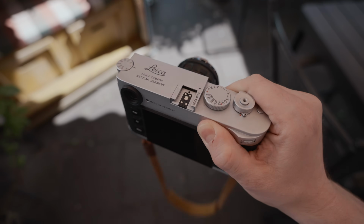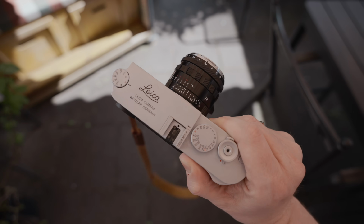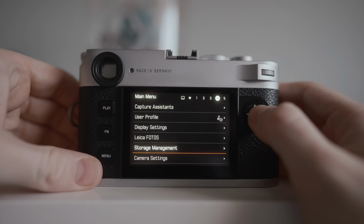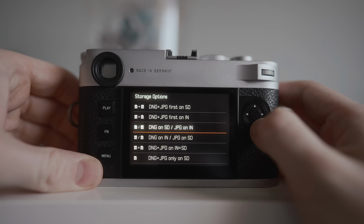And one quick thing that I wanted to mention as well that I do like is the fact that the M11-P has 256 GB of internal storage. It's a feature that I think every camera should offer. It just makes life a lot easier. But anyway, those are my first impressions of using this camera for 1 month, and I love it. I think it's a lovely camera, and I'm still probably also very much in the honeymoon phase with this camera.